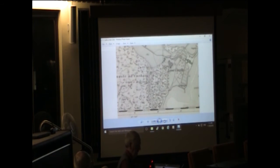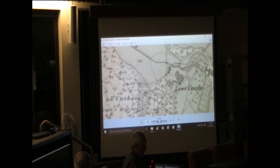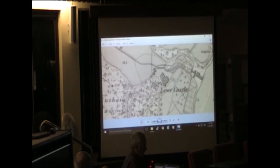And now, as promised, I return to the Shoeburn Glen. Back in March, we looked at this section of this map. We looked in particular at Lewis Castle and the circular pond. But tonight I would like to move over and concentrate on these buildings here. Not much detail is written about this area, this site, in the 1800s.